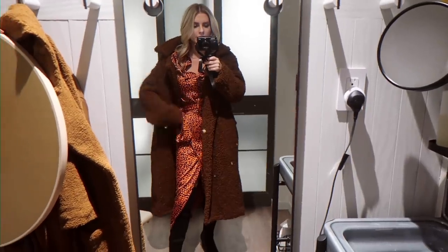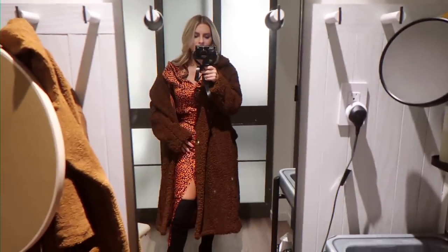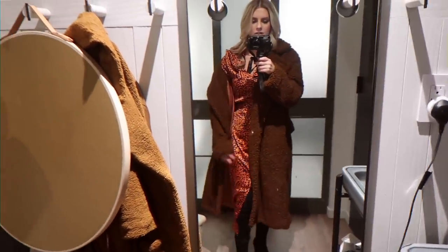I'm gonna quickly film my night out outfit. This does not look great. I'm stood. I'm not taking my camera out tonight. I don't wanna lose it. We're going to the ballet, so I'll show you what I'm wearing. It's not quite as thighy as this would seem.